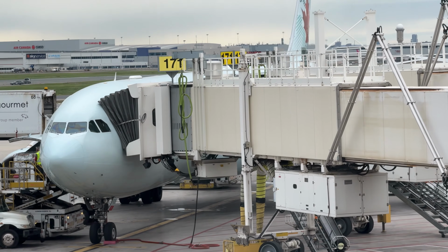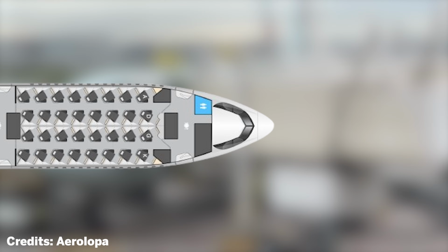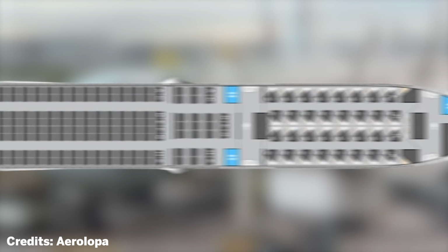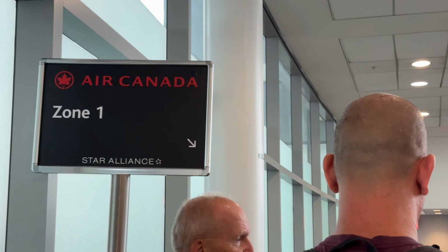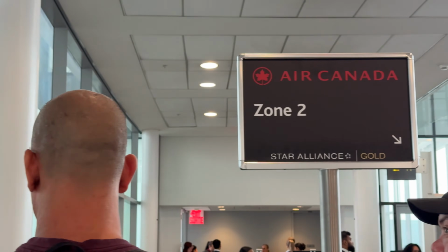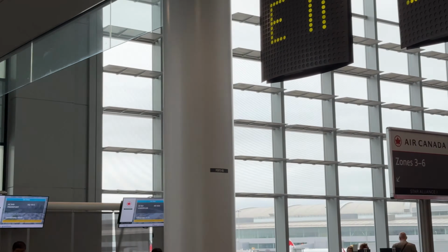I usually talk about seat configurations after boarding, but I'm feeling kinda fun. This A330 has been retrofitted with Air Canada's signature class suites with a business class, premium economy class, and economy class. This is pretty much what you can expect on most Air Canada wide-body planes. All business class passengers are in Zone 1 boarding, followed by premium economy and status holders in Zone 2, and then economy between Zone 3 and 5.